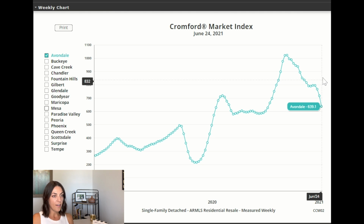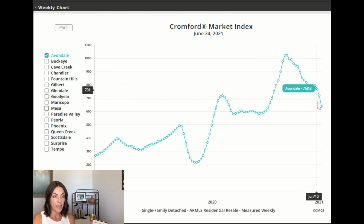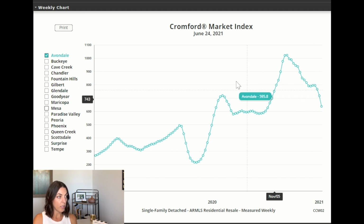Okay, so starting with Avondale, you can see this shape and trajectory here. So they peaked in February at 1,023, which is crazy. They've been dropping since then, flattened a little bit, and some pretty significant drops the last couple weeks, sitting at 639.1. I mean, this is pretty big, 718 to 639 in 1 week. That is a huge drop. So Avondale is definitely one we want to keep our eyes on. If that pattern continues, that is going to be in a balanced market very quickly.